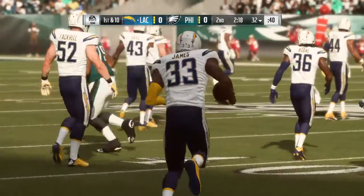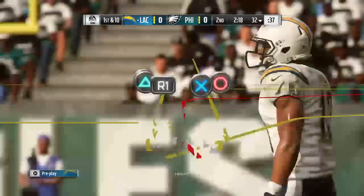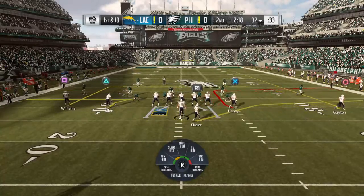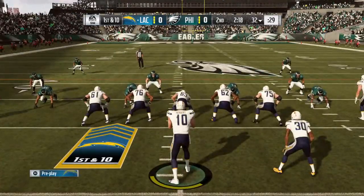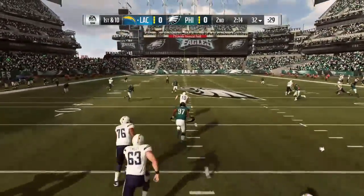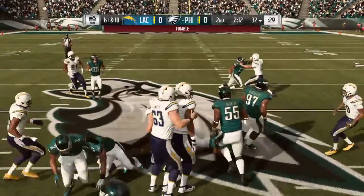An absolute mess. The Charger offense making their way back out there. The crowd may be losing just a little bit of the edge after back-to-back punts. They want some big plays. They want to see some offense. They want to see somebody break away, whether it's through the air or on the ground. Now it'll be interesting. And a loose football. And the Eagles have recovered.